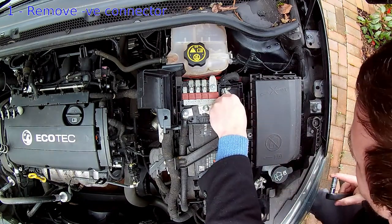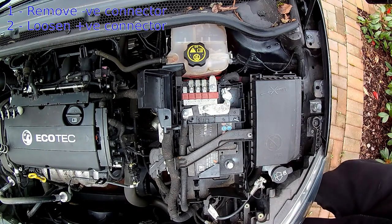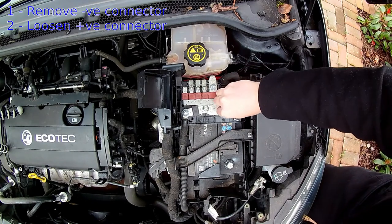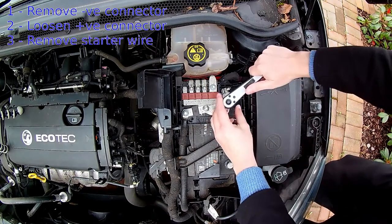Now that's loosened off, but it won't come off because of all of these bits and pieces, gubbins here held onto the top of the battery. So let's have a go at those. Those are all 13mm sockets, I believe. 13mm nuts, sorry. Yep. So let's see how many of these I need to take off.